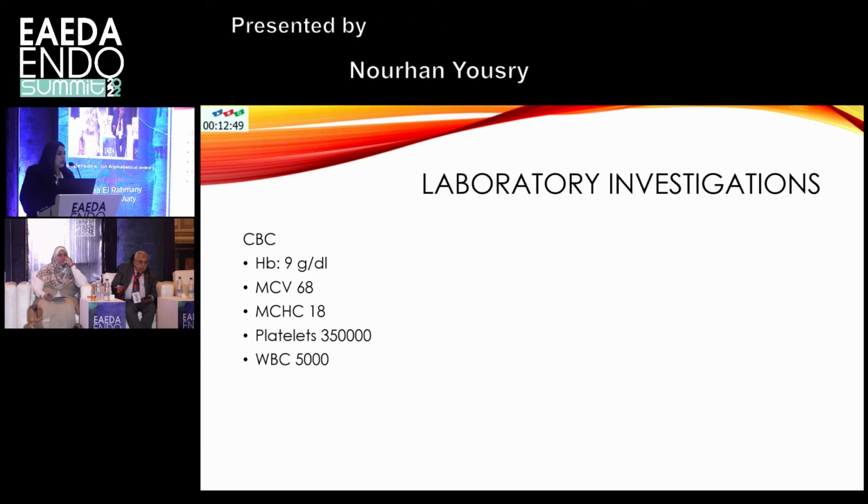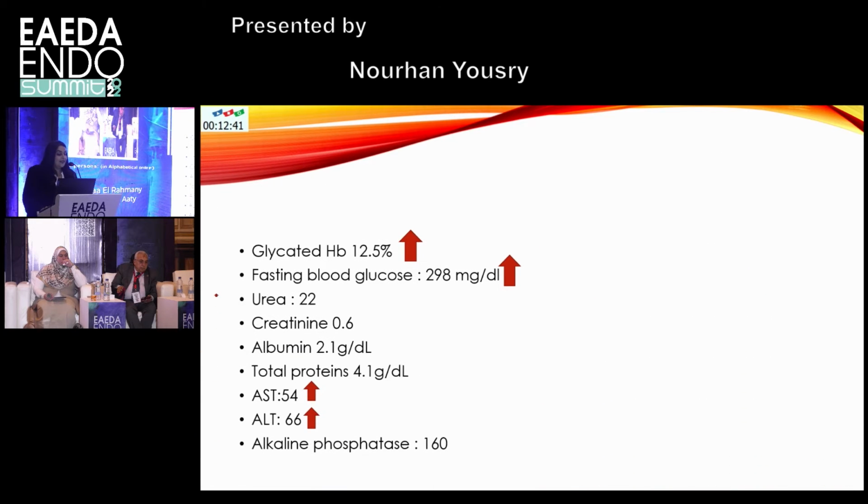Routine lab investigations were done. Her CBC showed a picture of microcytic hypochromic anemia with hemoglobin of 9 grams. She had an elevated glycated hemoglobin of 12.5 and a fasting blood glucose of 298 milligrams per deciliter. Of course, she was uncontrolled. There were also slightly elevated liver transaminases.